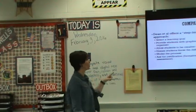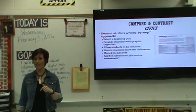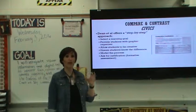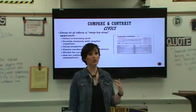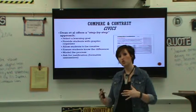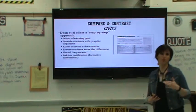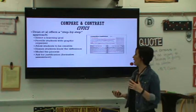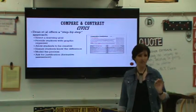We also want to make sure that the students know the difference in comparing and contrasting. That's really important, because to compare something is to find the things that are similar, and to contrast is to find the things that are similar and different. So it's real important that we define those terms for our students, and that we've modeled for them how the thinking process goes when we are asking them to compare and contrast.